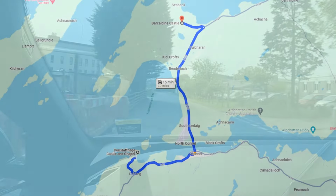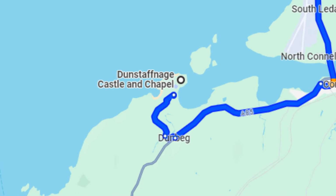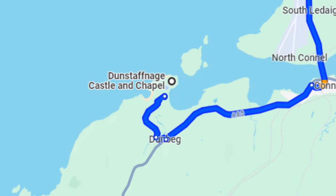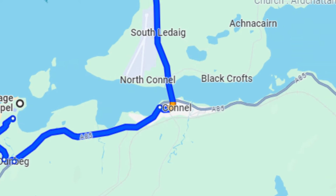Leaving Dunstaffnage, our journey back to Barcaldine Castle, where we'd stay for the night, would backtrack some of the route that we came on our way there. One of the places we would go back through is the Conal Bridge. If you remember, I mentioned earlier that we would see it a couple more times, and this is one of those times. But you may have caught sight of it earlier when I was showing some of the pictures of the sailboats in the bay.